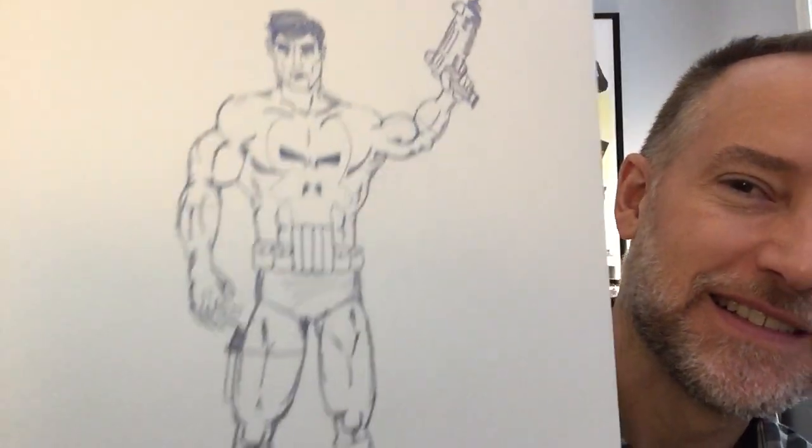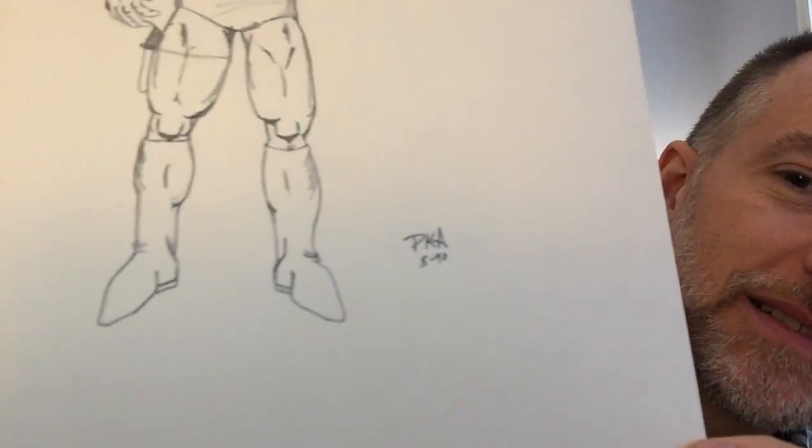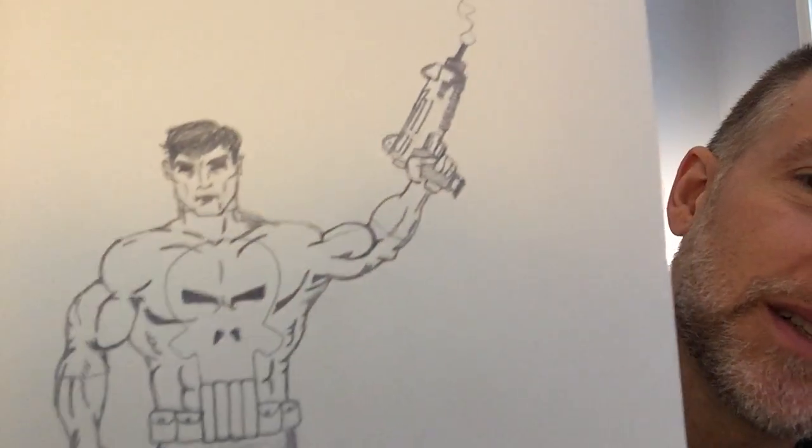Looks like he just shot that gun too. Look at that smoke, huh? That's pretty funny. I think his proportions are kind of off. His head did some severe steroid use too, from the looks of it. It's pretty funny. That's cool.